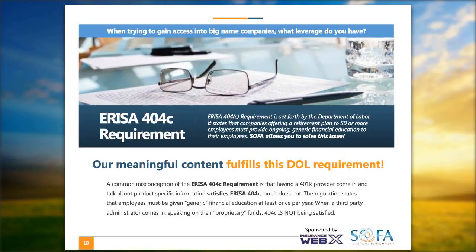ERISA 404C is huge for SOFA. We have a lot of leverage. The ERISA 404C is a Department of Labor requirement that states any employer with over 50 employees is required to at least once a year get generic information to their staff on any benefits or anything they're being provided. A lot of people think having their 401k provider or maybe a company like Fidelity come in and pass out some pamphlets might fulfill that, but that does not fulfill that requirement.